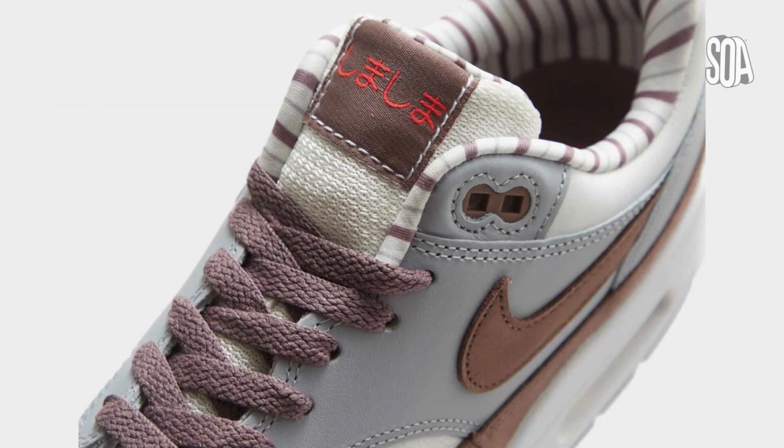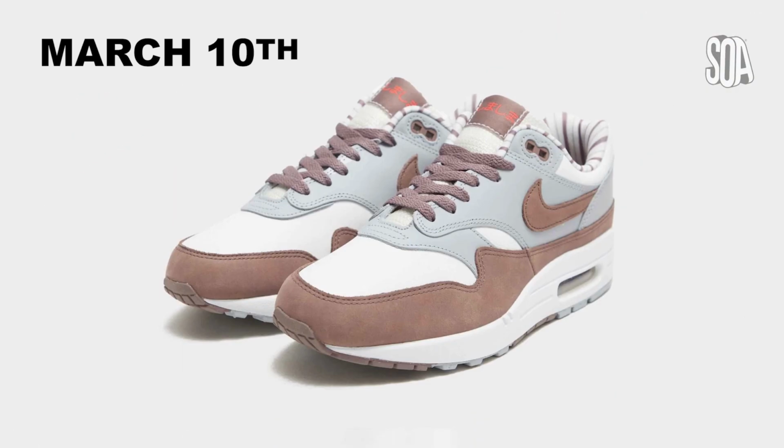That Air Max 1 is great, and even if it's a Europe exclusive, I'm not sure it will be very hard to get in resale. So if you like it, check that on the release date to see if you can cop one close to retail price. These are expected to release on the 10th of March on the Sneakers app.